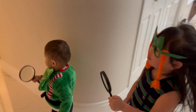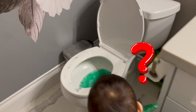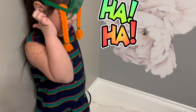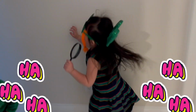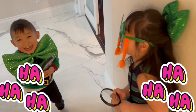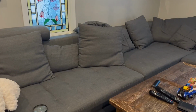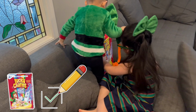Go see. Did a leprechaun use the toilet? Silly leprechaun. Baby, check inside the couch. It's in the pillow. Yeah, maybe behind the pillow. We found Lucky Charm. We found it. You found it!